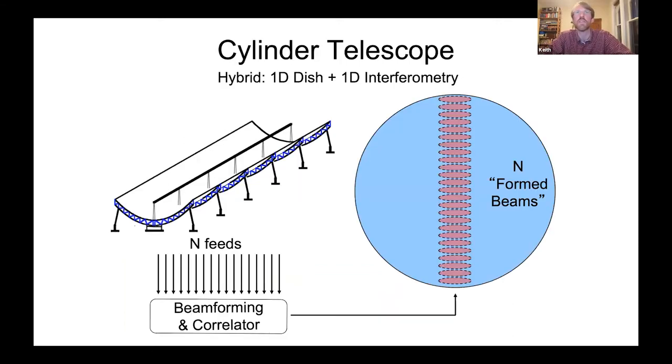Recently, we built the next best thing. So this is a one-dimensional dish. It's parabolic in one dimension and flat in the other, so that instead of having a focal point that you put detectors at, it's got a focal line that you put detectors at. Each one of the detectors, instead of seeing a point in the sky, runs from the south horizon to the north horizon directly overhead. And instead of a full two-dimensional savings, we get one dimension of saving.